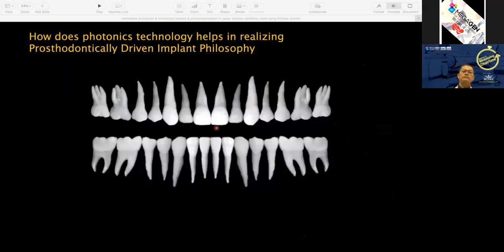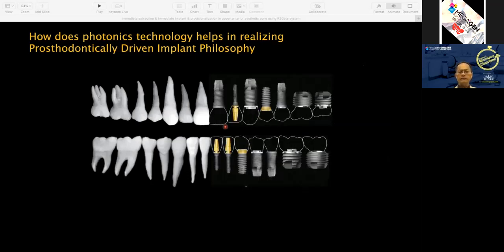Today we're going to talk about how we can use photonic technology to deliver a prosthodontically driven implant philosophy. As we all know, we used to place implants wherever the bone was available. But right now, we plan with the prosthodontics in mind and then work backwards to place our implant into the correct position. And if bone grafting is required, then we perform bone grafting accordingly.